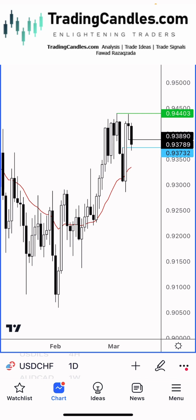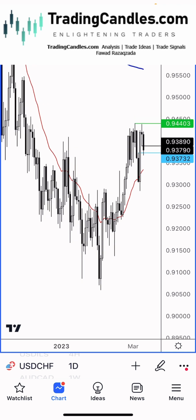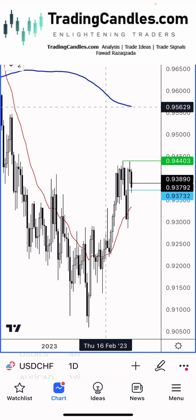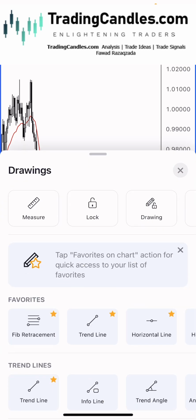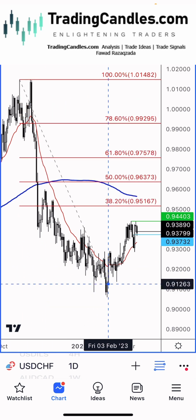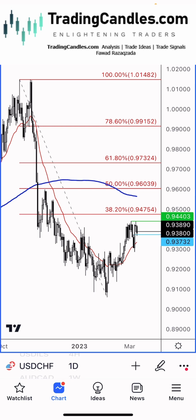So in terms of levels above 94.40, you have nothing that stands out here until 95, the round figure. Then you have the 200-day moving average coming in at 95.65-ish or thereabouts. So those are the next levels I would be aiming for on a potential bullish breakout. You could also draw Fibonacci from the most significant high here to the most recent significant low, and you can see that 38.2 comes in at 94.75, while the 50% comes in above the 200-day moving average and so on. So you could leave that on the chart in case price eventually gets to those levels.